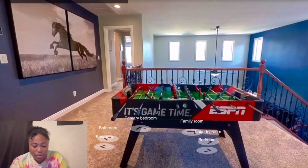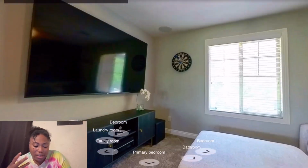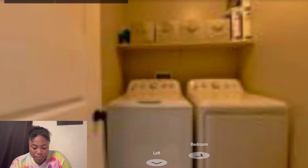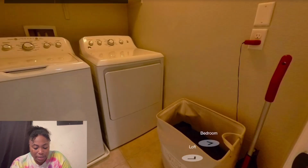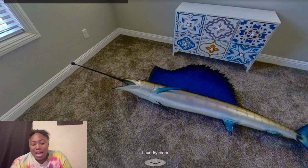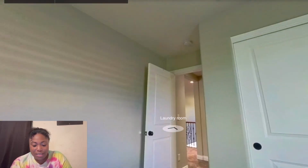So they do have a little gaming room up here. And then they do have a nice size couch with a big TV. So I would definitely, of course, make this into like a little kids area. Here go, a little washer dryer room. Love that. Any room is a better room than what I got. So right here is a room. Okay. Don't know where they got the fish from, but I did.